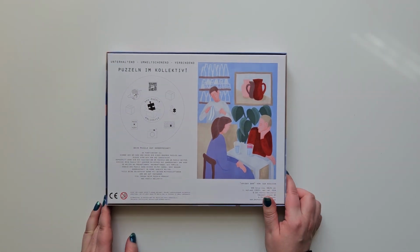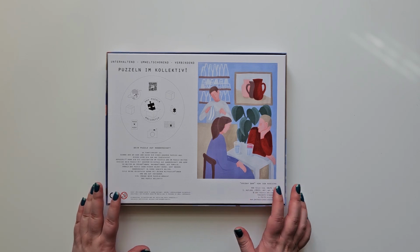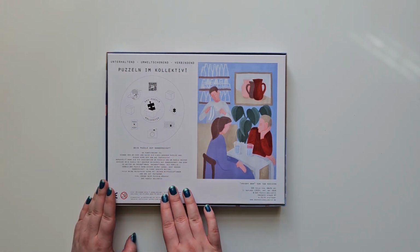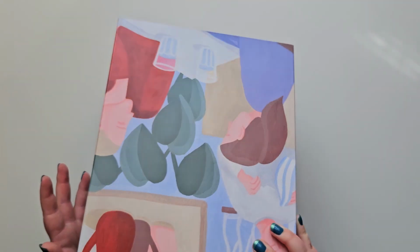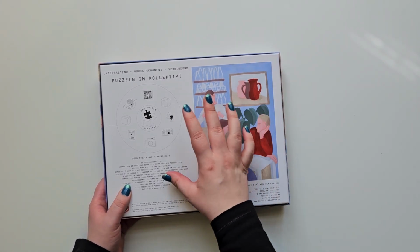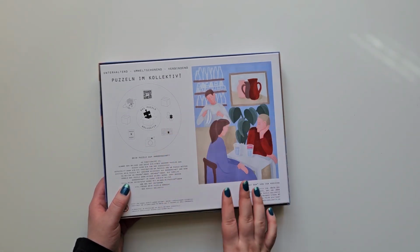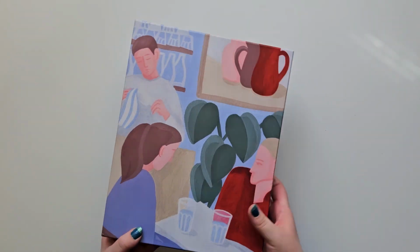So I like this design. If I really have to nitpick here, then it perhaps would have been nice if all this information took up a little less room, and then since you don't have the entire image on the front, you could have this image a bit bigger. But again, since I know there's a poster inside, it's really not an issue here. So let's actually take a look inside.